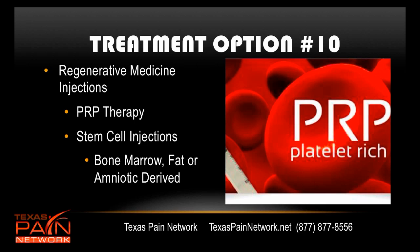Treatment option number 10 is the newest, most cutting-edge option, which is regenerative medicine injections. This includes PRP therapy, which is platelet-rich plasma therapy, and then stem cell injections, either bone marrow or fat or amniotic-derived. These are here, they are now, they are being used on patients successfully, and they work very well. We don't have large studies to show their benefit, but we have plenty of small studies to show they can be beneficial for not only pain relief, but for helping patients avoid the need for joint replacement.